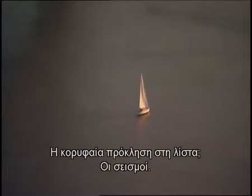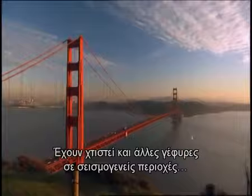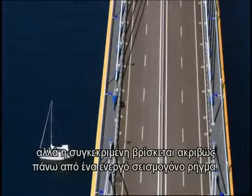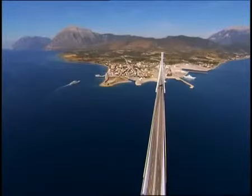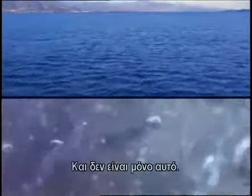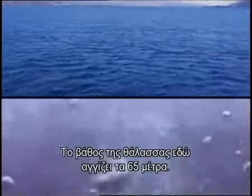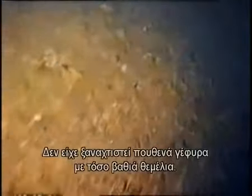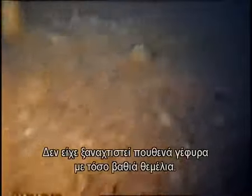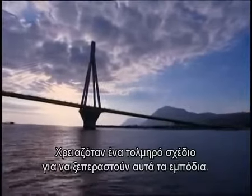Top of the list, earthquakes. Other bridges have been built in earthquake zones, but this bridge must cross an active seismic fault line. And it gets worse. The water here is extremely deep, 200 feet. No bridge anywhere had been built with foundations this deep. It would take a daring plan to overcome these hurdles.